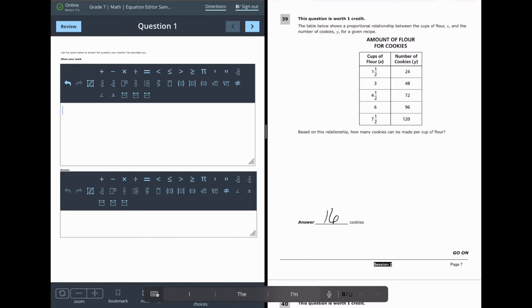39 is a 1 credit, so I just have to give the answer, and the answer is 16. So I'll show you how I work through it. The table below shows the proportional relationship between cups of flour and the number of cookies. So if you are doing this on a computer, you couldn't actually do this highlight. You could do some of the highlighting on the computer, but you'd have to solve on paper and then put your answer in. So based on this relationship, how many cookies can be made per cup of flour? So I want the number of cookies per cups of flour. They're telling me that this entire table shows a proportional relationship, so I'm just going to pick 2 of them to confirm.